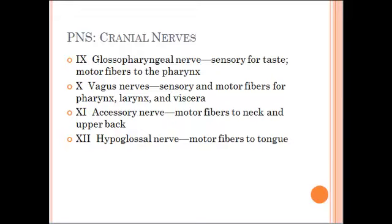We have the vagus nerve. This is the one that goes clear down, but it affects the pharynx, the larynx, and then the viscera, meaning the organs within the thoracic cage, and then also down into your abdominal cavity. We have the accessory nerve, which is the motor fibers for the neck and upper back, and the hypoglossal nerve, which is for the tongue. And so those are the 12 cranial nerves.